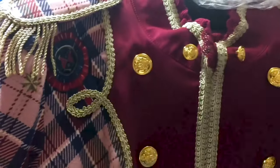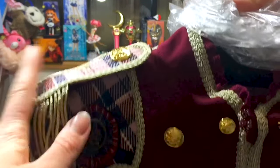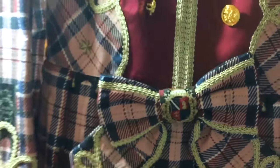So this is actually a reddish pink one. You can see it has little tassels here on top. Look at what they've done with the design. I love what they've done with the front and the buttons. There's a bow right here, and yes, you can take the bow off. That's a good dress sign.